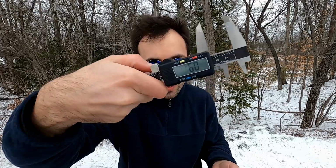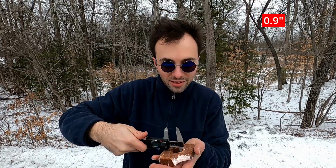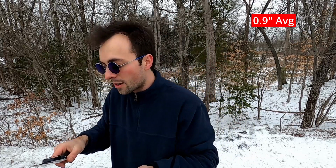Now, we have a hole in here. I'm gonna have to do some volumetric math. So let's go ahead and get the size of this hole. That looks like about a 0.9 inch hole right there. Let's go ahead and flip it over and get it from a slightly different angle. I did feel a little bit of crack. 0.9 inches. That's pretty on point.